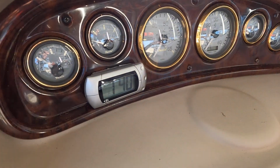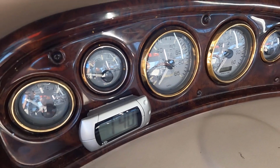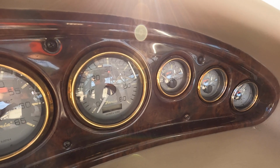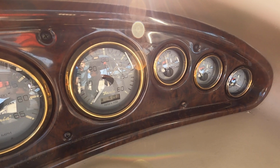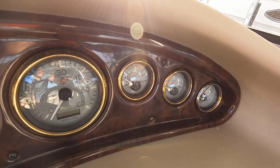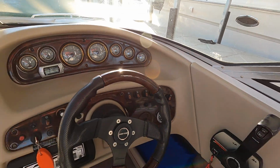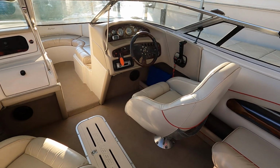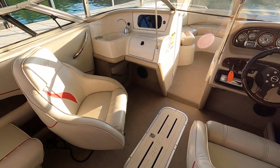We've got an added digital clock, and then your gauges consist of a battery voltmeter, fuel gauge, speedometer, tachometer with a digital hour meter. I'll turn that on for you just now so you can see. 619.1 engine hours. We're going to round that up. We'll call it 620. And engine temperature gauge, engine oil pressure, and your drive trim gauge. Top speed on this one's about 48 miles an hour as equipped.